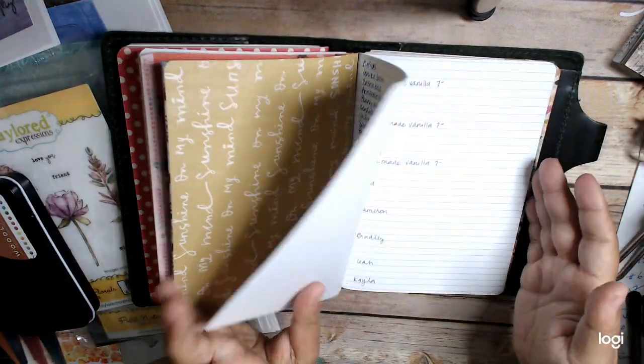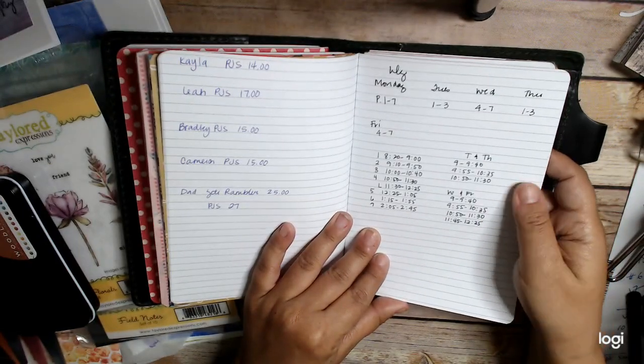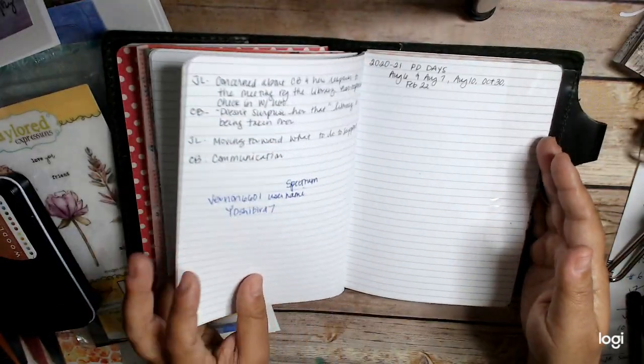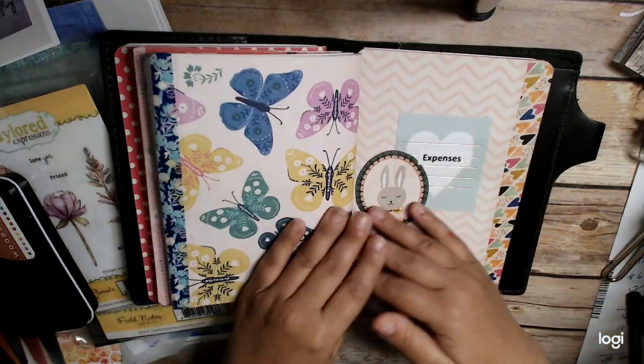And then notes, this is literally just notes. Here's my kids' school schedules changed. I did Christmas list ideas, project ideas. So this is just basically notes that are just written down.